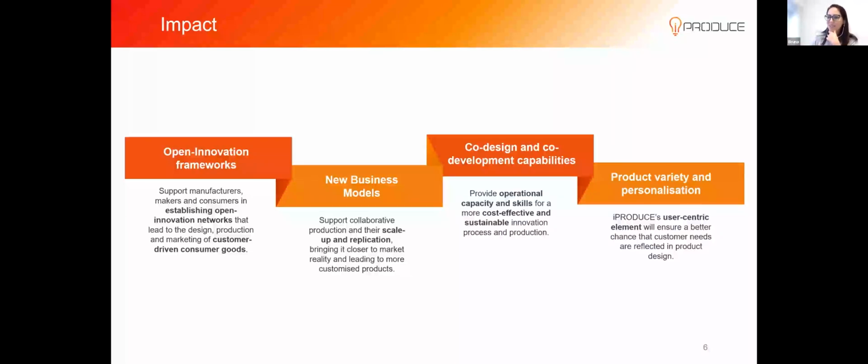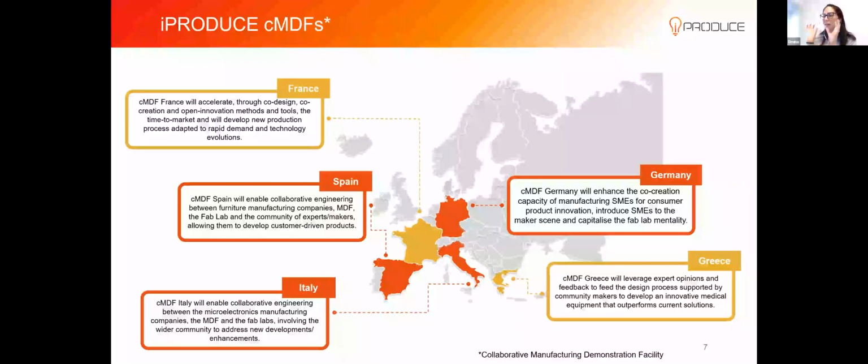And as promised, we're going back a little bit to the collaborative manufacturing demonstration facilities. We're currently developing them in 5 different countries in Europe. So in France, we have partners that are focused on mobility. In Spain, we have partners in the whole infrastructure that is focused on furniture manufacturing. And we have them also in Italy, Germany, and Greece. And today, my colleagues Dimitris and Mark will talk a little more about what they are developing in Greece and Germany. And I think my time is up.